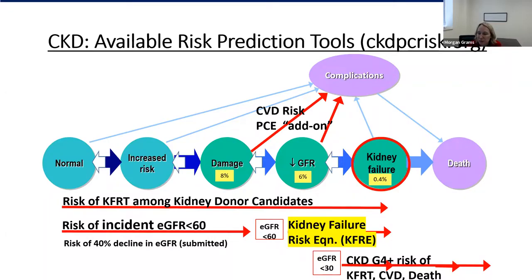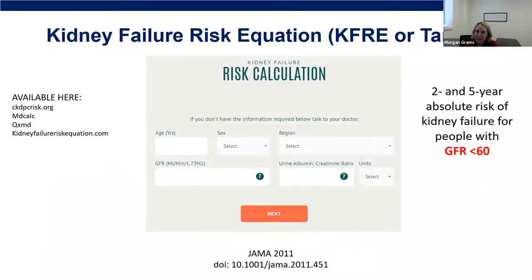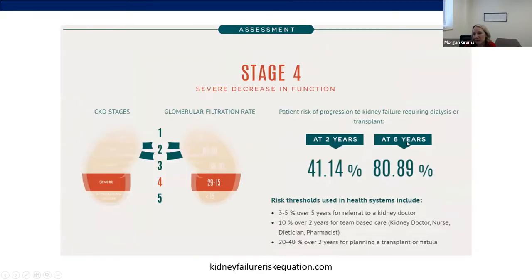Okay, so first starting on probably the most widely used and most validated equation, which is the kidney failure risk equation. And here it is. This is our website, ckdpcrisk.org. You can find all of these risk calculators there. So what the KFRE is, it predicts the 2 and 5 year absolute risk of kidney failure for patients with GFR less than 60. So you put in age, sex, region, being North America or non-North America, GFR, and urine albumin to creatinine ratio, and like this, and you get a 2-year and 5-year risk.